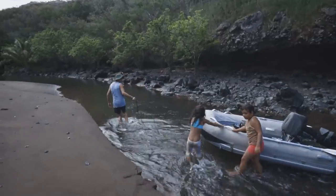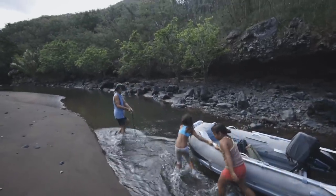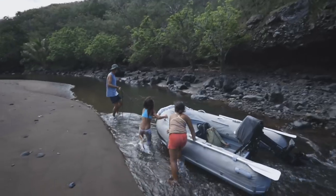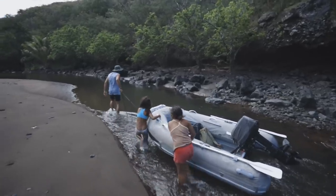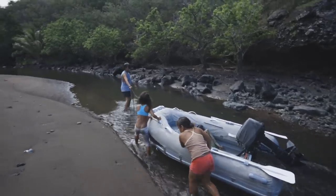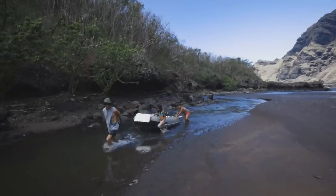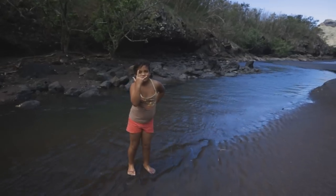You got some help there, Sam. Local workers are helping pull it up. Luca's girls came to help us drag the dinghy up the little creek. Good job. High five.